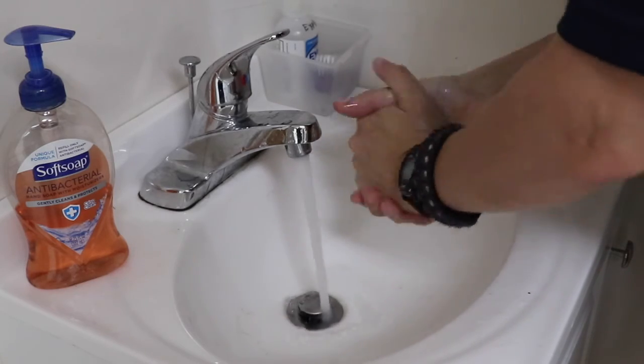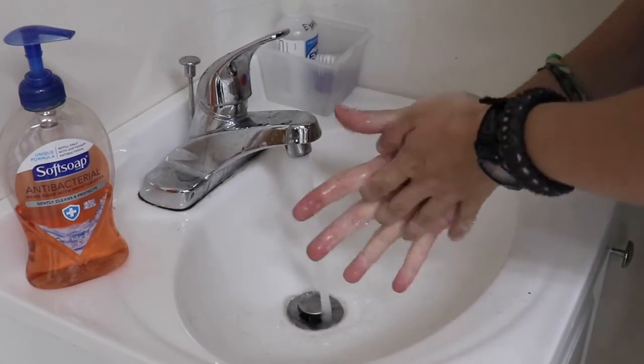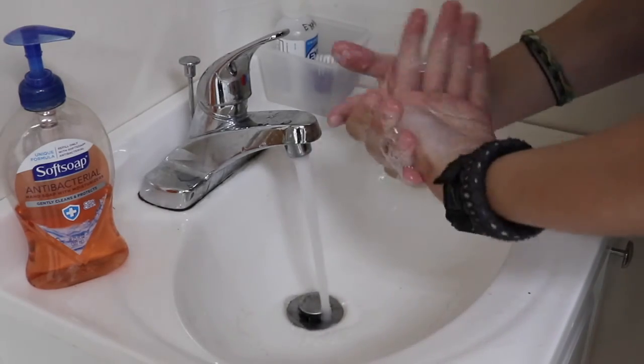If you do start to feel some itching, tell a trusted adult or a doctor. They can get you the right kind of medicine to help that itching go away.